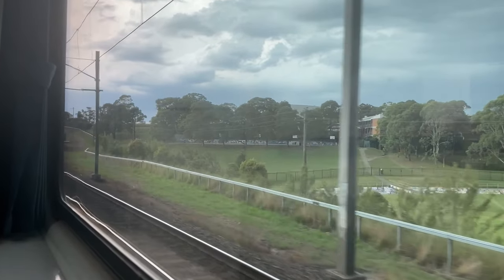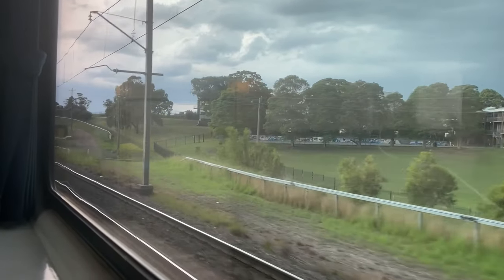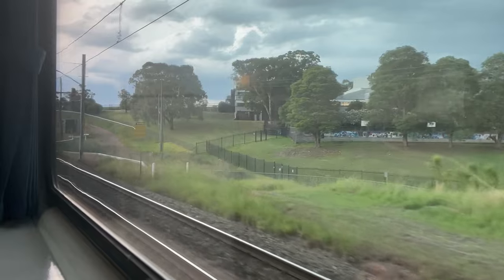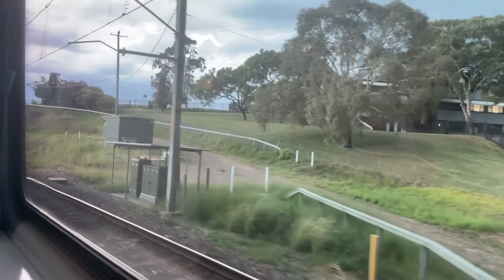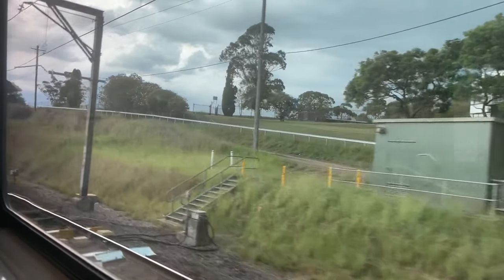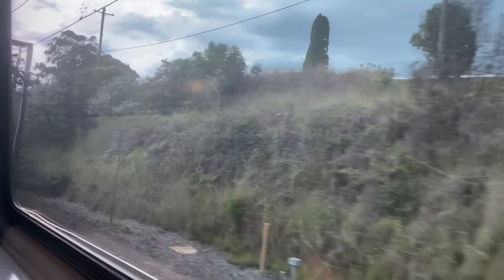Then we'll continue on to the Hunter line, onto Maitland, Dungog, and further north. Anyway guys, been a good trip so far. And yeah, I'll see you at Broadmeadow in a second.